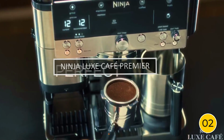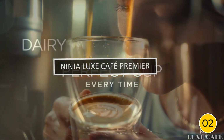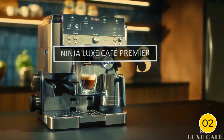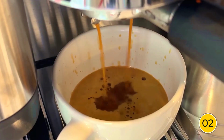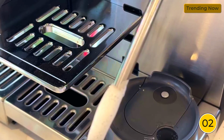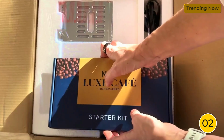Product number 2, Ninja Luxe Cafe Premier. Next up is the Ninja Luxe Cafe Premier, priced at $599. This machine really caught my eye with its 3-in-1 functionality. If you want an espresso machine that can also brew drip coffee and cold brew, this is worth considering.